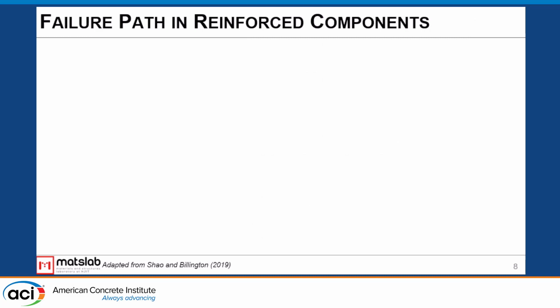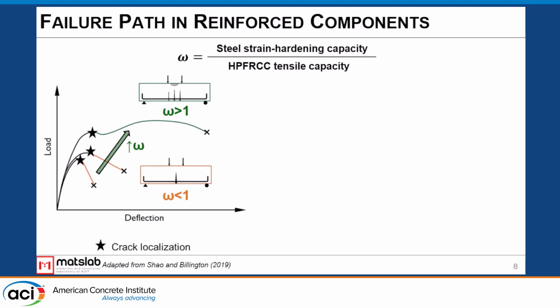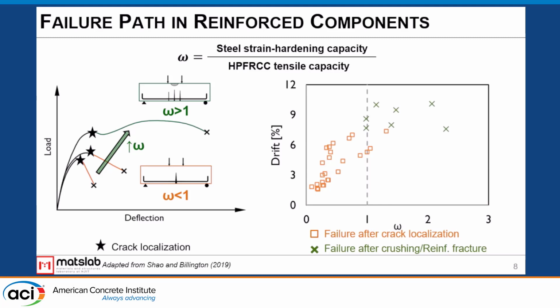So a colleague of mine, Yi Xiao, looked at what controls these failure mechanisms, and he came up with a term that he called omega. That was a ratio of the steel strain hardening capacity of the longitudinal bars related to how strong the tensile capacity is. What he found when he looked at a whole host of these experiments was that as this ratio increases, you move from a more localized failure to a more ductile failure that extends and activates that rebar. He found this across a range of different experiments, and as that ratio increases above 1, you significantly increase the displacement capacity that you can get out of an element.